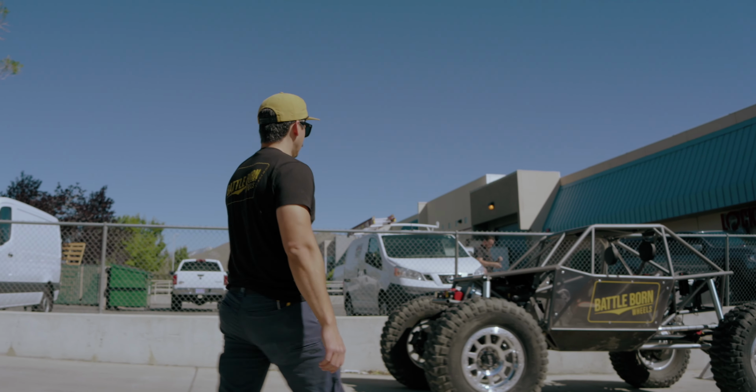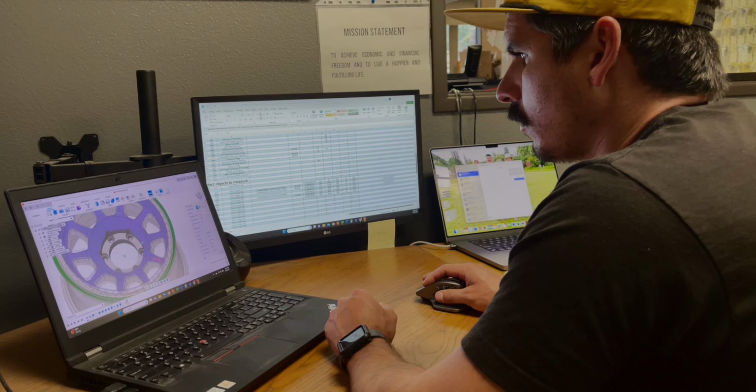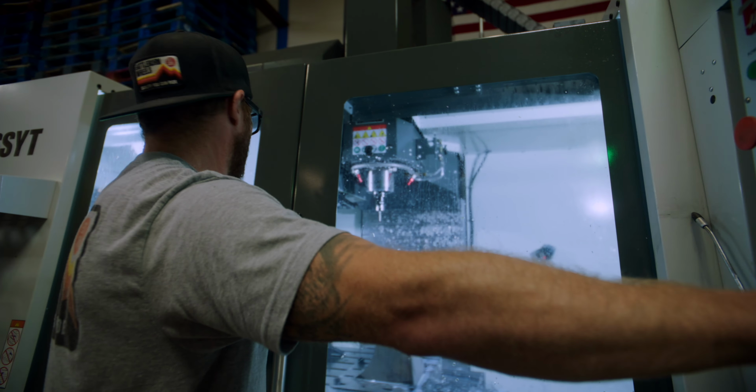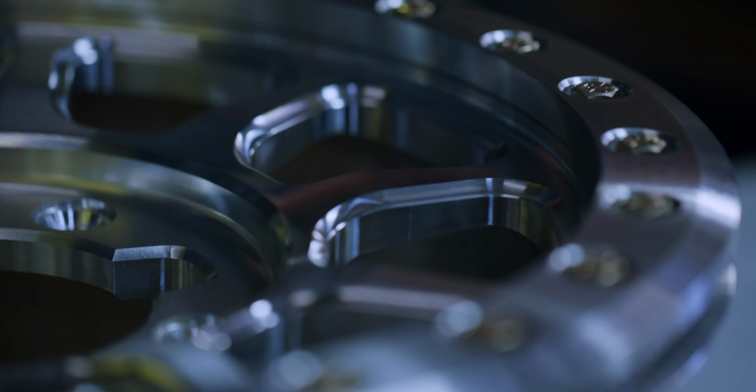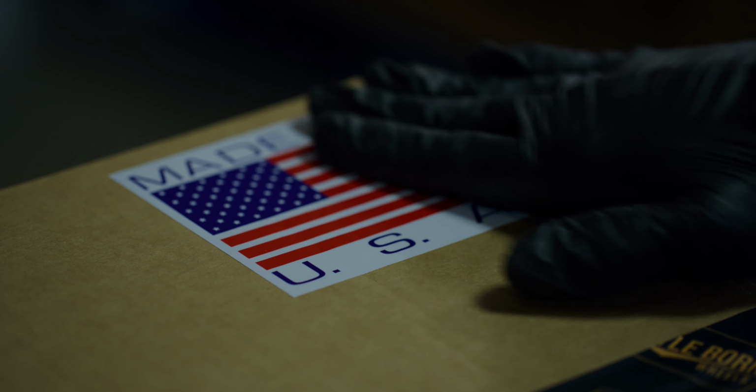Started Battleborn Wheels in 2015. It's still a small business today. We set out to build wheels that fit our needs and the abuse that we put our rigs through. I got a couple friends here that work with me. We make wheels, make content, and whenever we can, we cut out early so we can go wheeling.